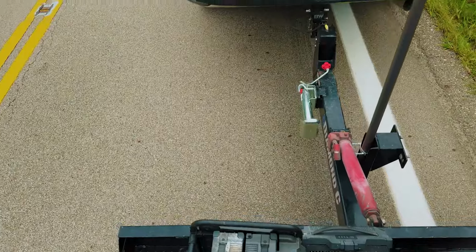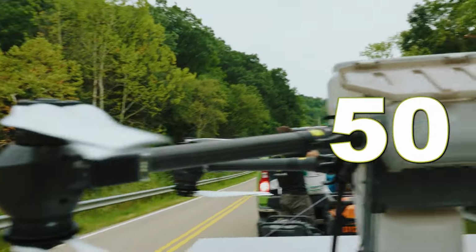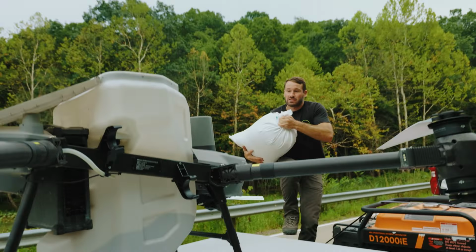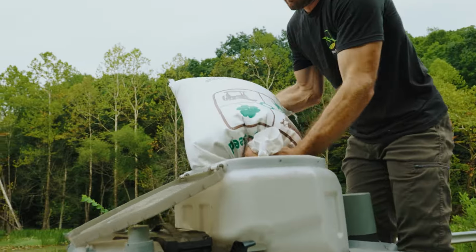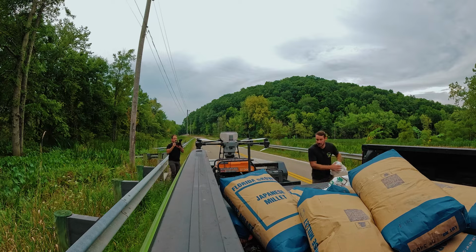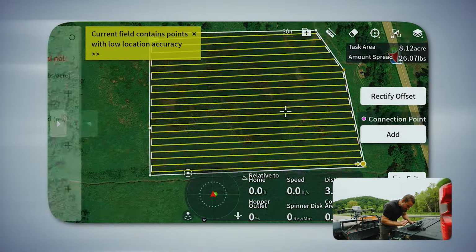Let's get our first bag of seed thrown in there. Okay, this is 50 pounds. And then I'm gonna check the weight sensor, make sure that the weight sensor is telling me 50. I think it's pretty accurate. Let's see what the weight sensor's telling us. We're going to choose that, hit use.